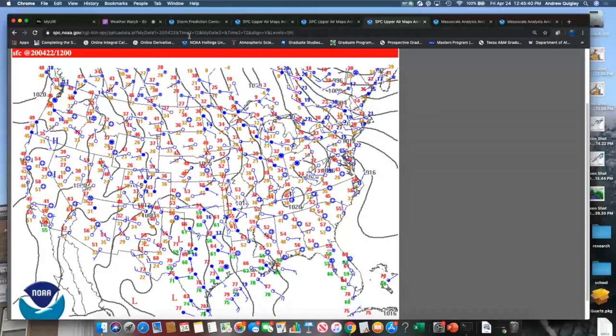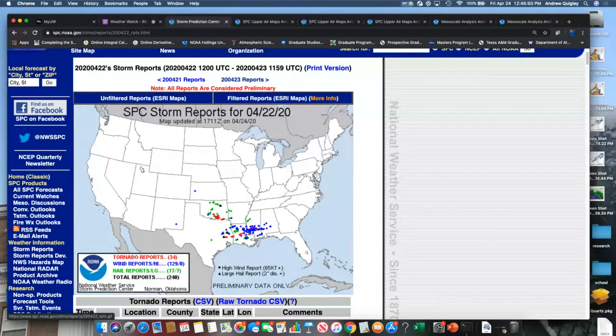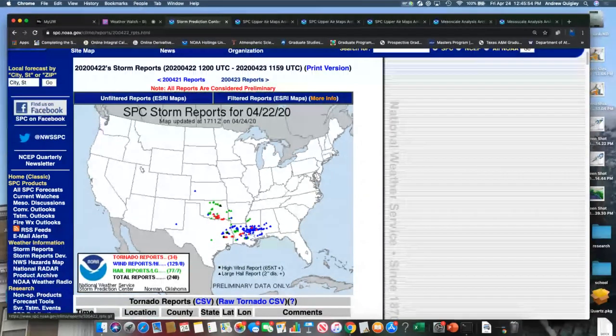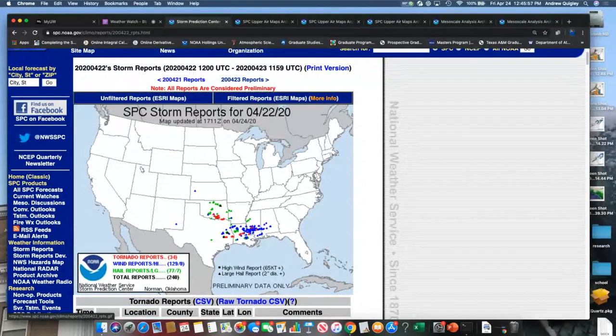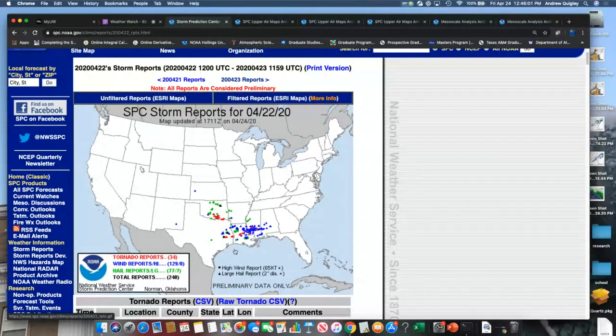Now, I want to go back to the SPC page, and I wasn't able to pull up extensive mesoscale analysis, but as of Wednesday morning and past like the lunch hour on Wednesday afternoon, we had this interfering convection across southeast Texas that was eliminating high moisture advection and temperature advection off the Gulf.